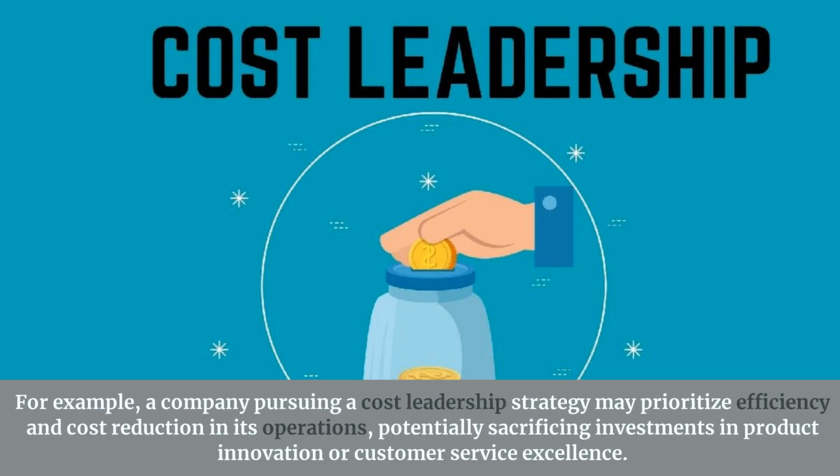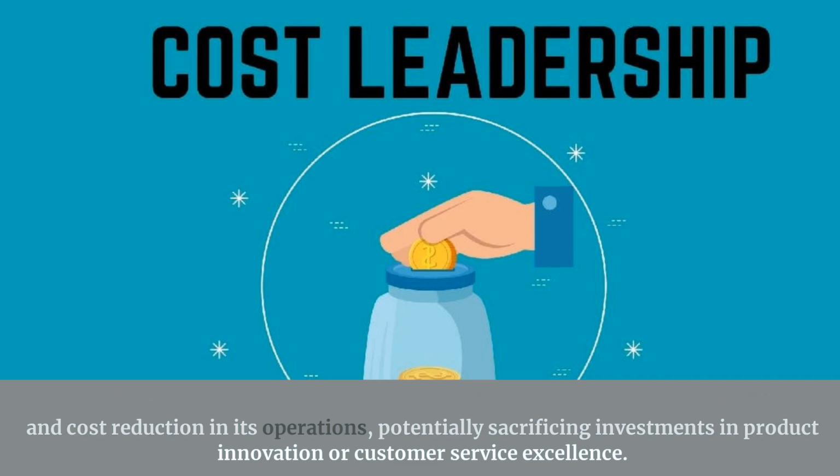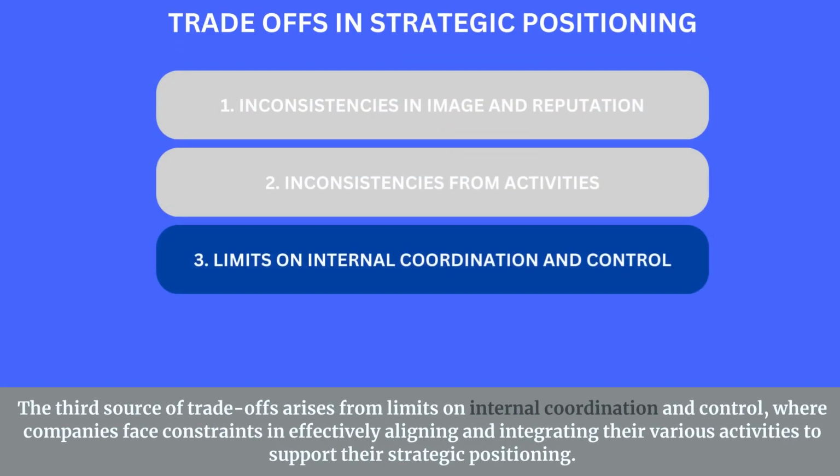For example, a company pursuing a cost leadership strategy may prioritize efficiency and cost reduction in its operations, potentially sacrificing investments in product innovation or customer service excellence. The third source of trade-offs arises from limits on internal coordination and control, where companies face constraints in effectively aligning and integrating their various activities to support their strategic positioning.